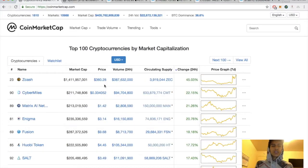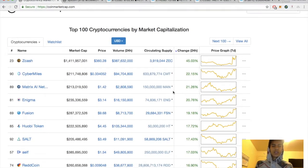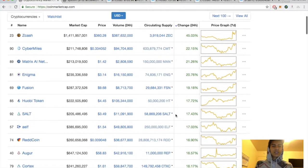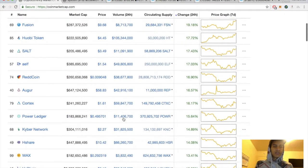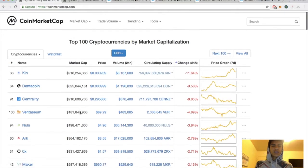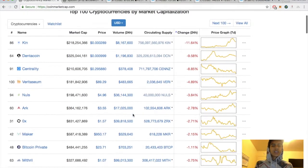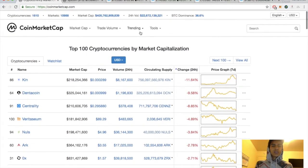Who are the big winners today? Zcash up 45, nice. CyberMiles up 22. Enigma up 20. Huobi token up 17. Red Pulse up almost 17. Power Ledger up 15. Big losers. Kin down 11. DentaCoin down 10. Centrality down almost 9. ARC down almost 3. 0x down almost 3 as well.